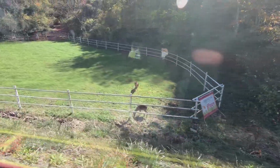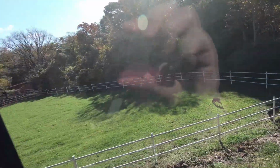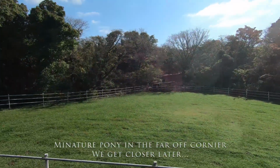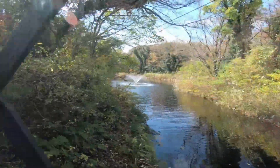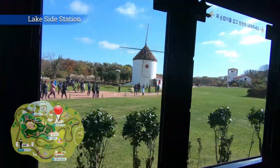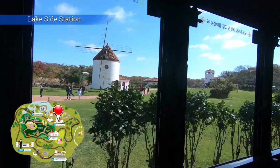It gives you a ride through 4.5 kilometers of the Gatsu Wall Forest. It may not seem like something you would put out money to do, however, trust me, it definitely brings back the wonder of nature again. And here we arrive at Lakeside Station.